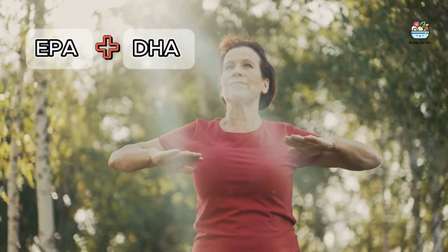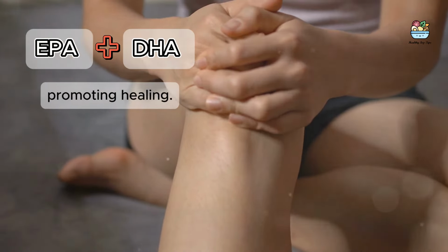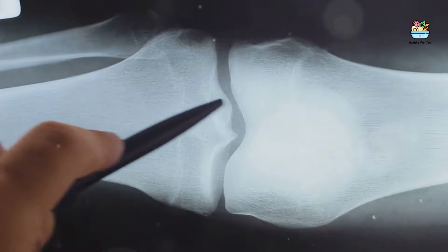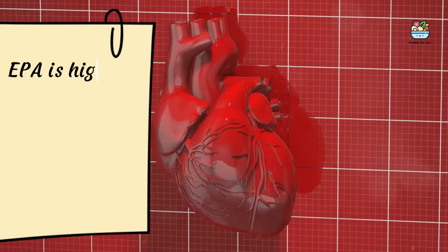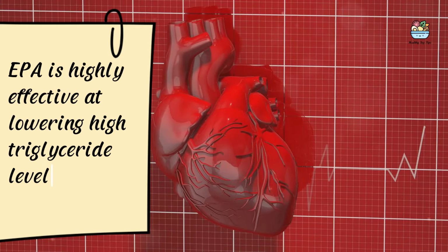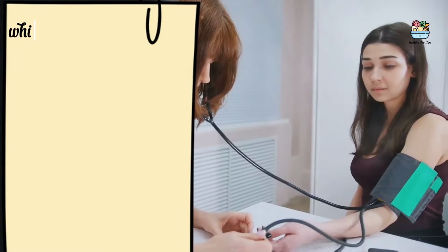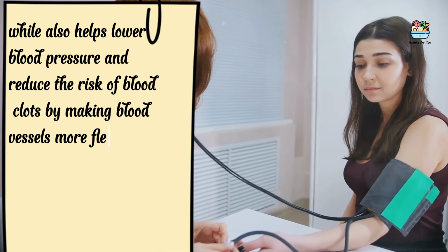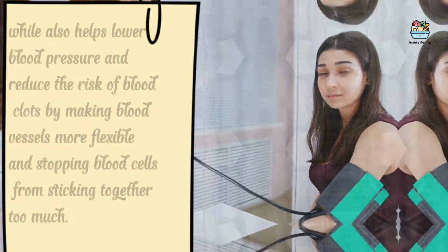EPA and DHA have also been shown to support joint health, reducing inflammation and promoting healing. EPA, in particular, has been shown to have potent anti-inflammatory effects, making it an effective treatment for conditions like rheumatoid arthritis. EPA is highly effective at lowering high triglyceride levels, which is crucial for reducing the risk of heart disease, while also helping lower blood pressure and reduce the risk of blood clots by making blood vessels more flexible and stopping blood cells from sticking together too much.